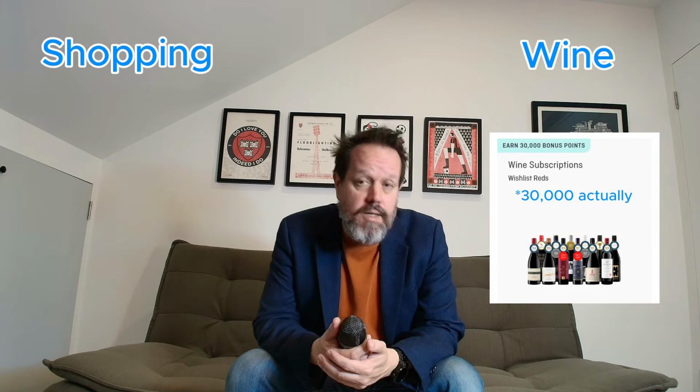How do you replace the points when you're using the points? Well, the main way I did it over this last 3 months was with shopping and with purchasing wine. Firstly, with Qantas Wine, look for cases on Qantas Wine's website that come with bonus points, particularly around sale periods or stock clearance periods. You can get up to 25,000 bonus points per case.